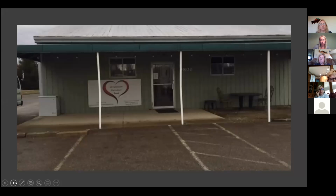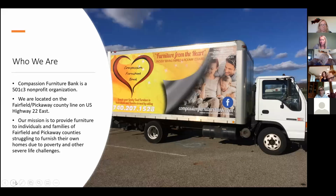So here's a picture of the outside of our building if you haven't seen us. We are located out on US Highway 22 East, in between Amanda and Circleville, in Stoutsville. So we are about 15 to 20 minutes outside of Lancaster, and we sit right on the Pickaway Fairfield County line. Here is a picture of our box truck if you see us out and about in town.